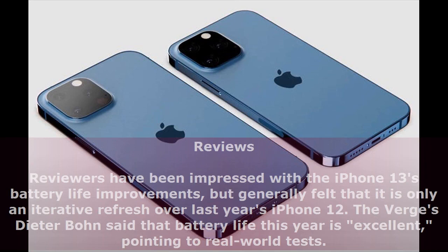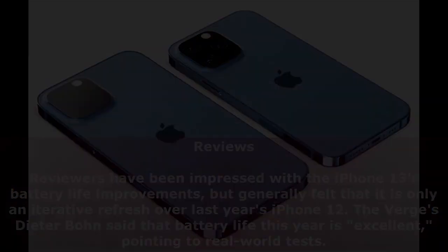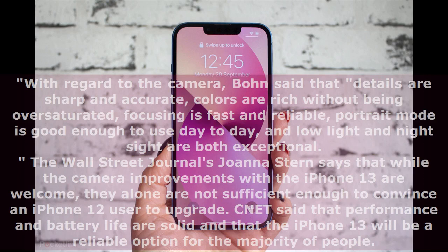Reviews. Reviewers have been impressed with the iPhone 13's battery life improvements, but generally felt that it is only an iterative refresh over last year's iPhone 12. The Verge's Dieter Bohn said that battery life this year is excellent, pointing to real-world tests. With regard to the camera, Bohn said that details are sharp and accurate, colors are rich without being oversaturated, focusing is fast and reliable, portrait mode is good enough to use day to day, and low light and night sight are both exceptional.